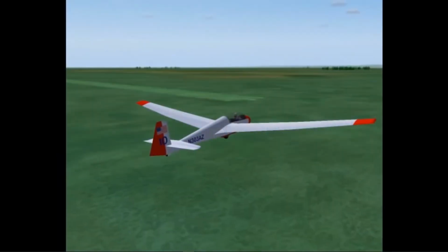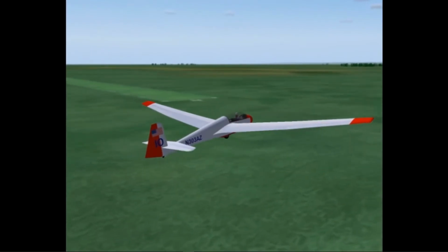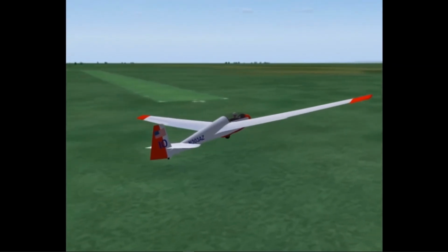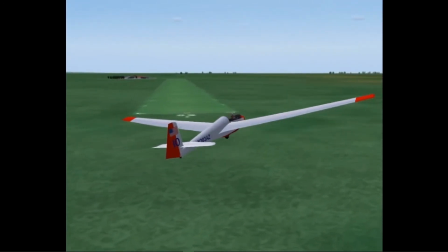Now in this video, it is a simulation. It does have the classic turn and bank indicator, but also in gliders is a telltale up on the windshield, the blue yaw string that'll show you what's happening with the relative wind. And notice off to the side.